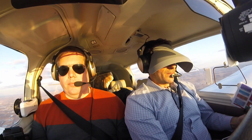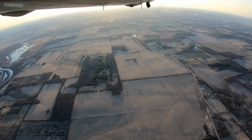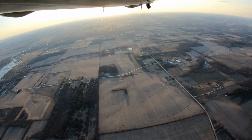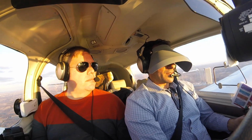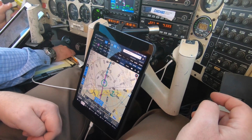Colony 854, turn right heading 220. Right heading 220, Colony 854. 9 miles, you can work your way down 200 feet. Yeah. And then I'll have 6 miles between this and my final approach fix to slow down, get the gear down, get stabilized. Roger.